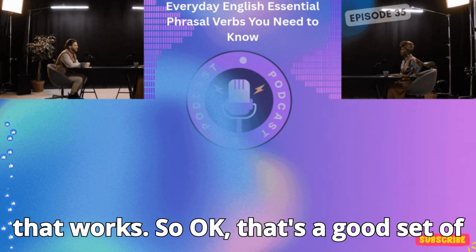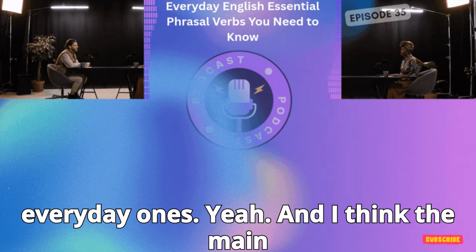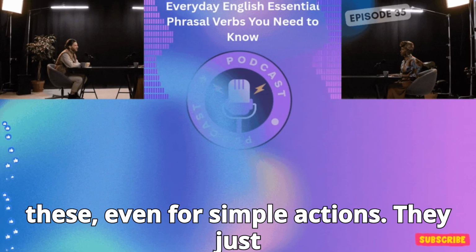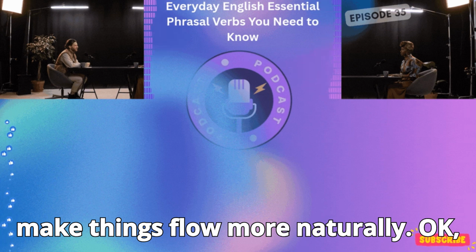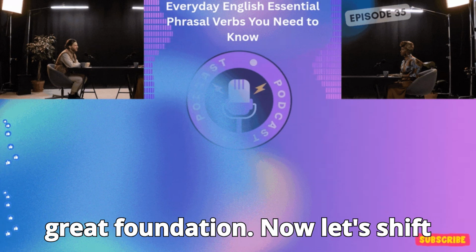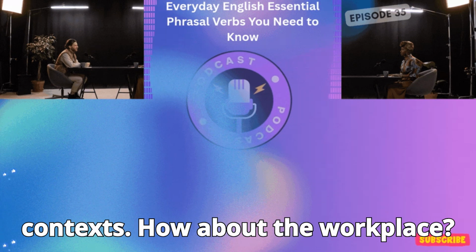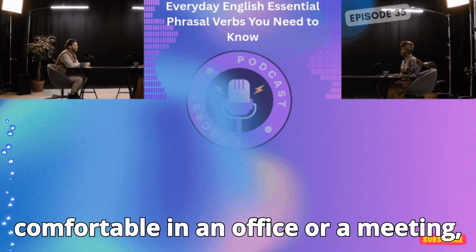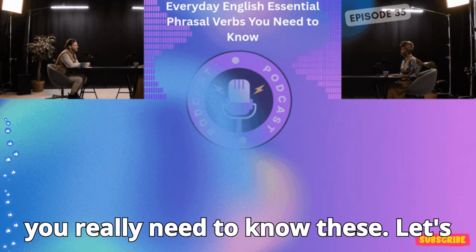So, okay, that's a good set of everyday ones. Yeah, and I think the main thing here is just how much we rely on these, even for simple actions. They just make things flow more naturally. Okay, great foundation. Now, let's shift contexts. How about the workplace? Business English is full of these too. Oh, absolutely. If you want to sound comfortable in an office or a meeting, you really need to know these.